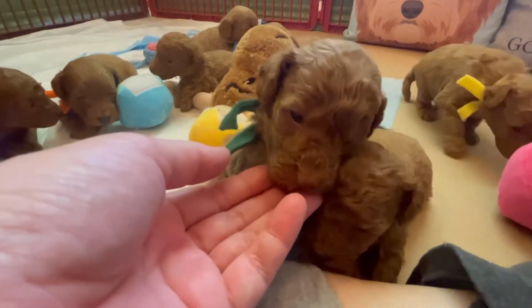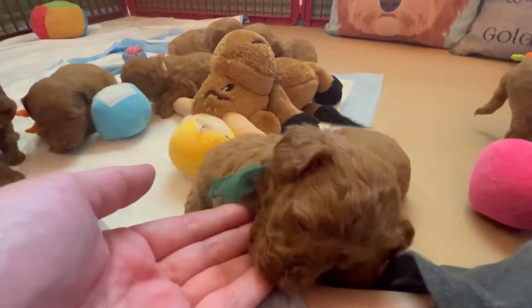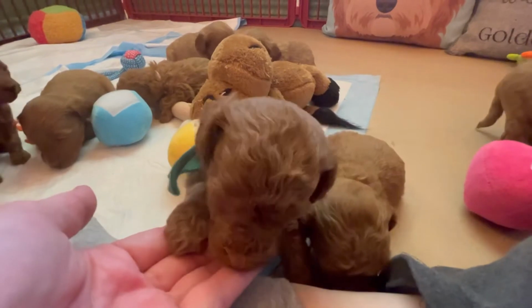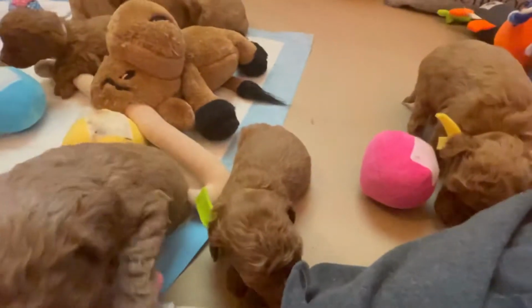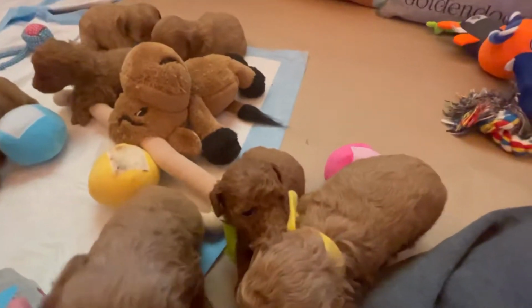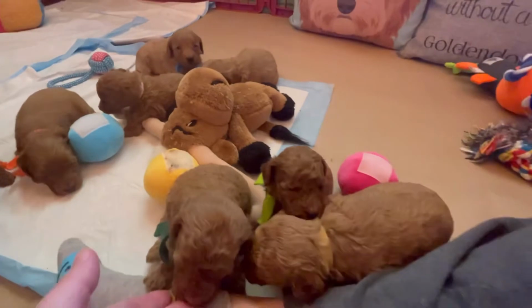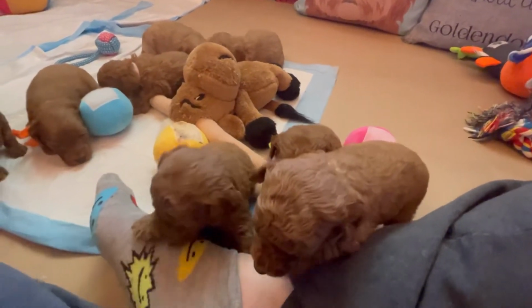So, guys, we're 4 weeks old. We are at the halfway point already. In 4 more weeks, they go home. So we've got some weight to gain, and we have to eventually wean from mama. There's a lot of things to happen in the next 4 weeks.